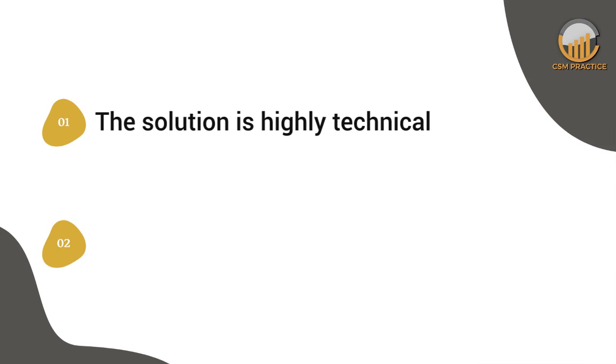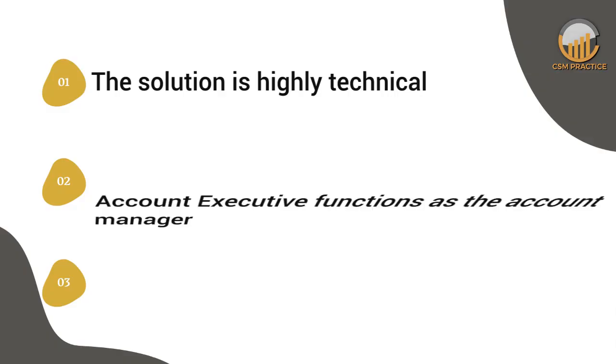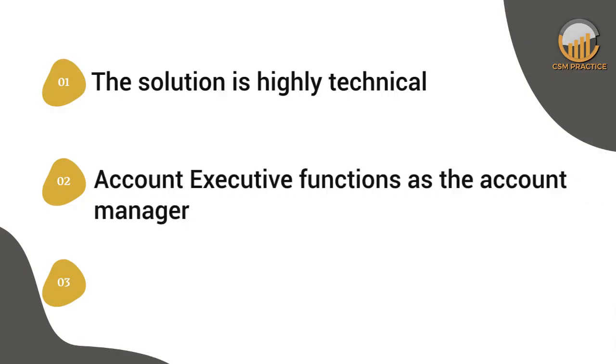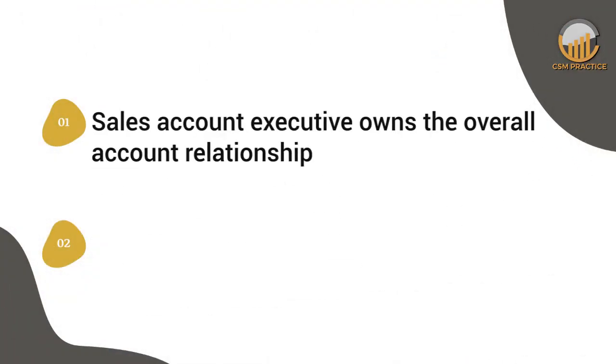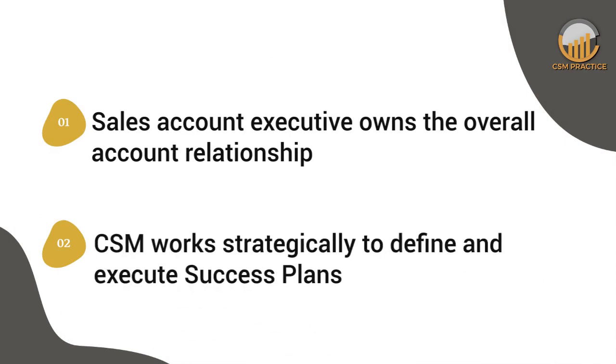And I think it's very important to distinguish that this is typically the case where, one, the solution is highly technical, which I believe yours qualifies. Mm-hmm. The company has been in business for many years. And so traditionally, they will have the account executive also function as the account manager and own the commercials. Would that be? That's correct. Same with Tricentis. Correct. We put it as a charter that the sales account executive owns the overall account relationship, and then the CSM works strategically with that AE to make the success plan actualized.